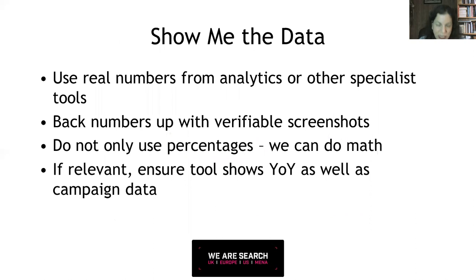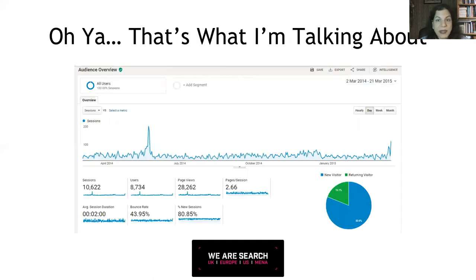We need you to give us screenshots of tools we trust. So show us the data. If we can't back it up and we use external tools and the external tools don't back it up, it's not going to be good for you. Also, it has to be data from the actual entry period. Please don't give us data from 2 years ago and say, look how awesome that was. That's great. That was 2 years ago. What did you do for me lately? So it has to be recent.